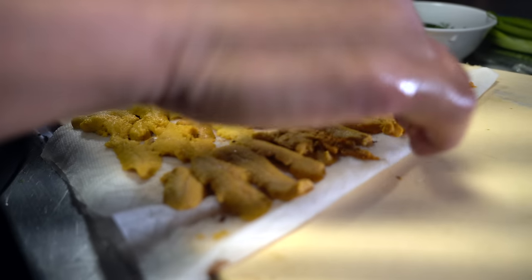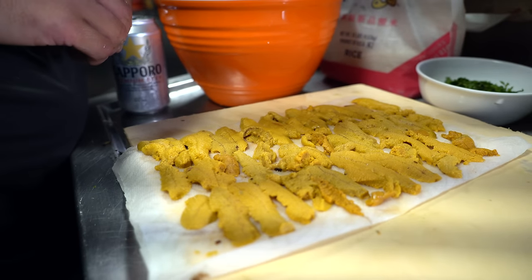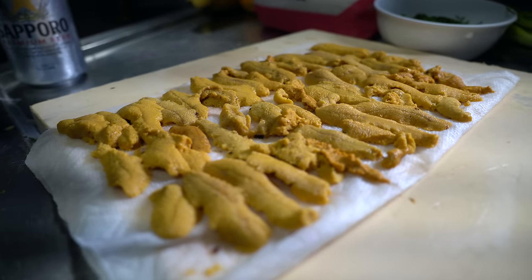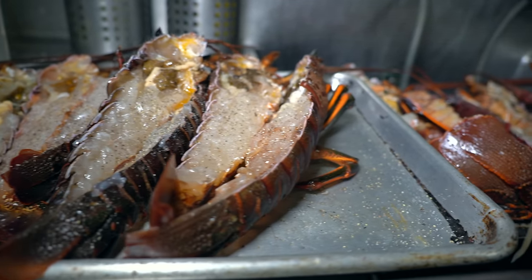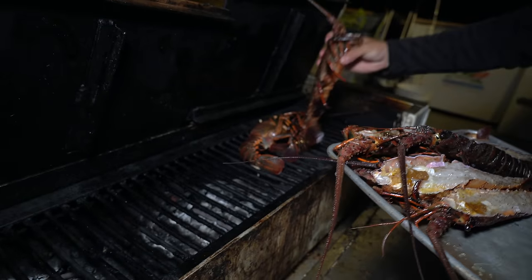I'm just finishing up prepping this uni. Look at that. This is all from red uni, red urchin. Looks good. All right, I think I'm done. Did a simple salt and pepper seasoning, a little oil on there.